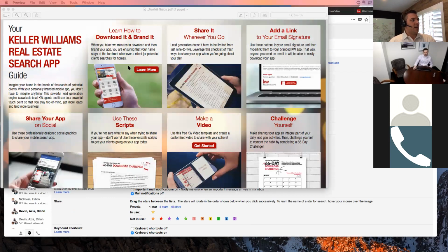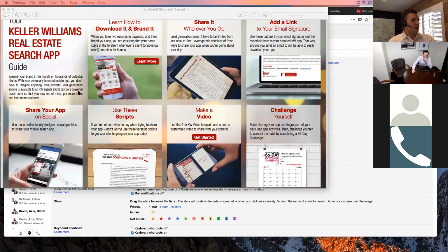So we downloaded it, we branded it, we're going to get in the habit of sharing it everywhere we go. We add the email signature to our email. You can share your app on social media directly from the app. So when you go to the share tab on your device, you can click whether you want to share it on Twitter, Facebook, etc., and you can share it directly from there. The other thing is they've already put together scripts of how to use this and give it away.